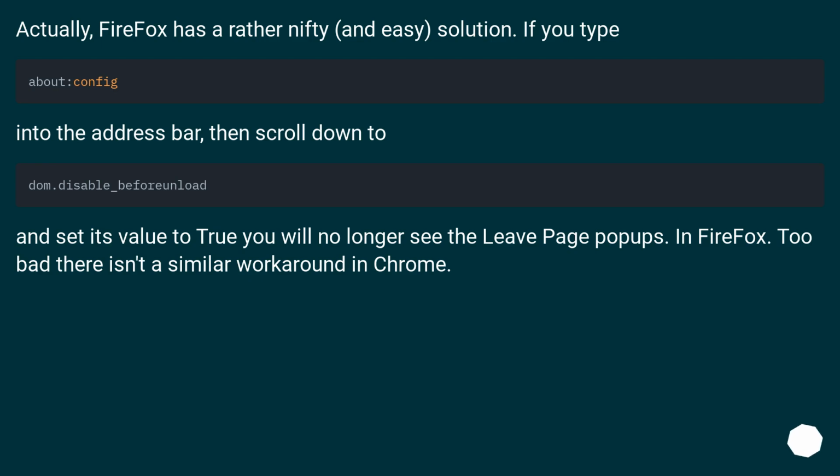Actually, Firefox has a rather nifty and easy solution. If you type the setting into the address bar, then scroll down to the relevant preference and set its value to true, you will no longer see the leave page pop-ups in Firefox. Too bad there isn't a similar workaround in Chrome.